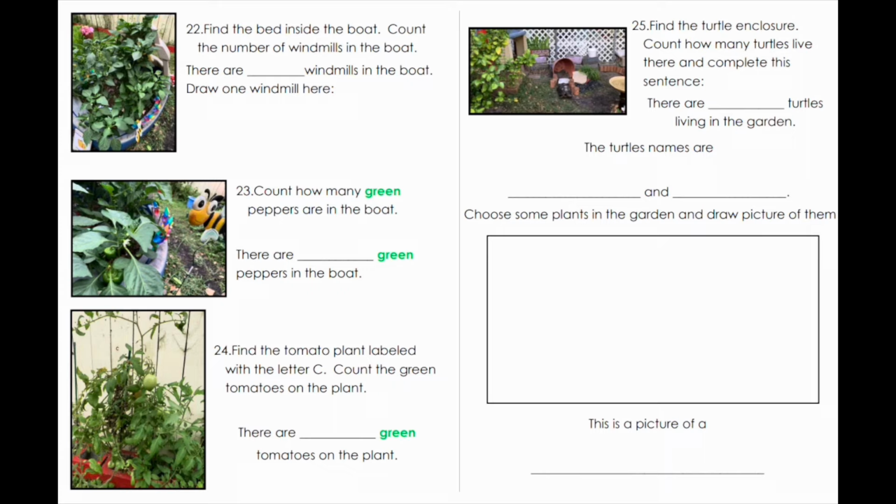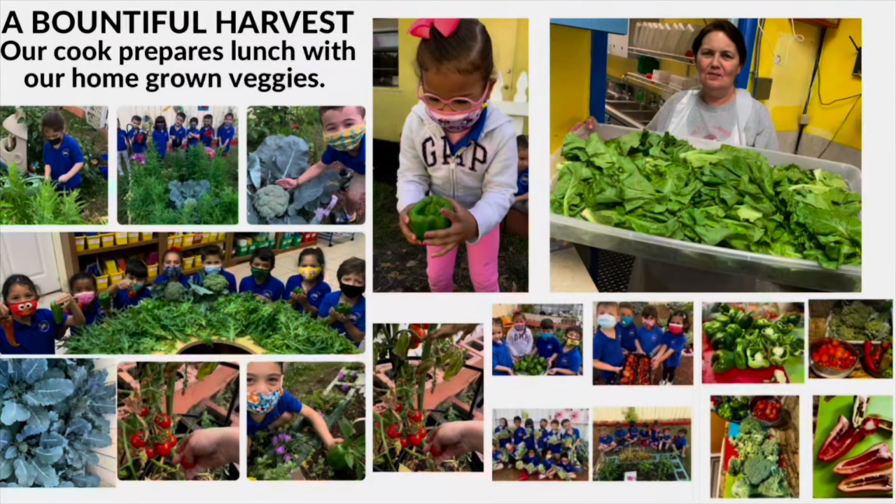The 4-page garden journal takes about 6 weeks to complete, and students answer one or two questions each time they visit the garden for watering and observation.